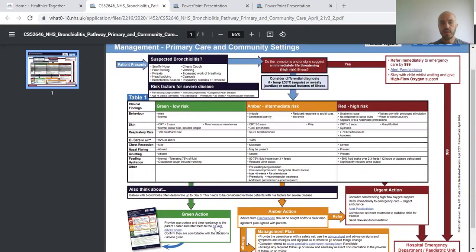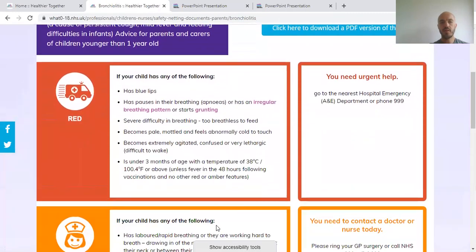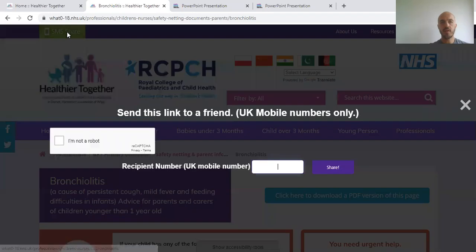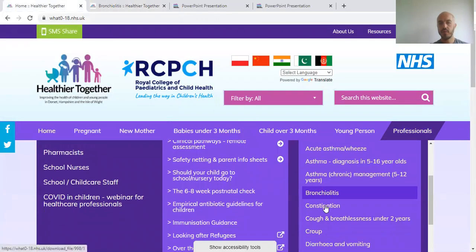You'll see here that they all link to the patient advice sheets, which I'll just click on one so you can see. This is the bronchiolitis safety netting information. And a factor that I always like to demonstrate is the SMS share function, which allows you to pop the parent's phone number in and send it directly to them. Just going back to what the other pathways are that we have.